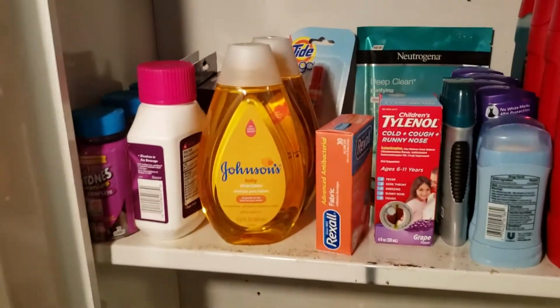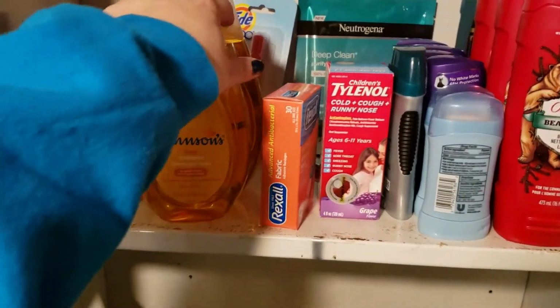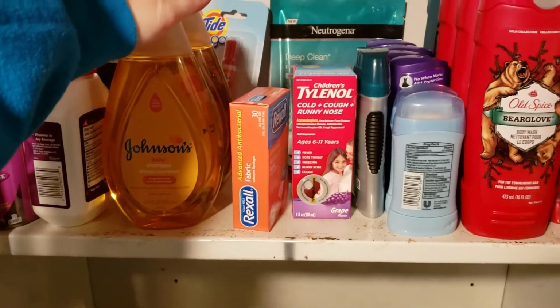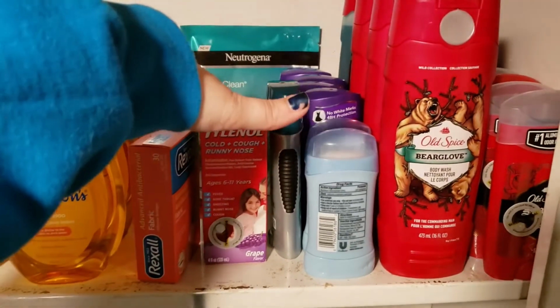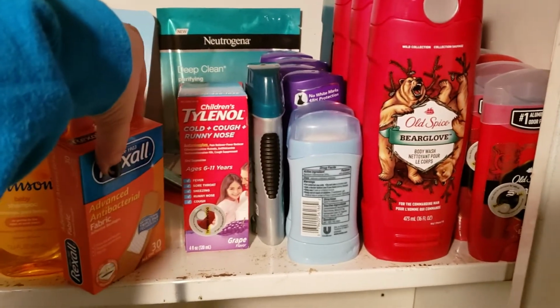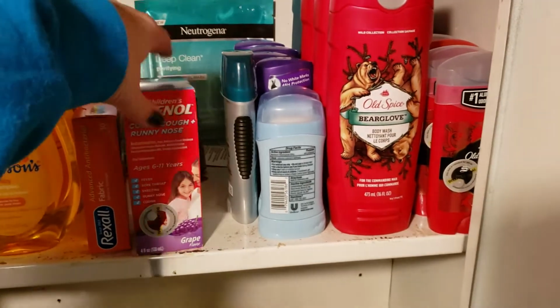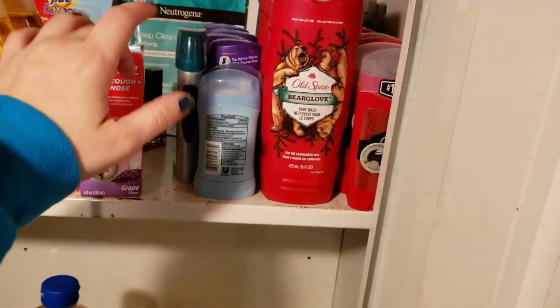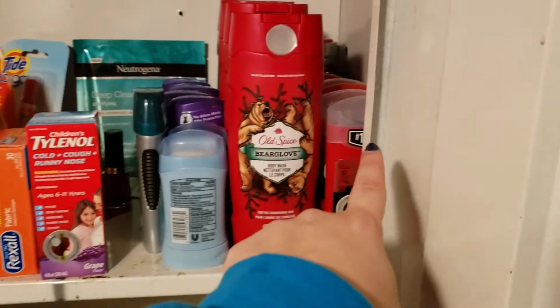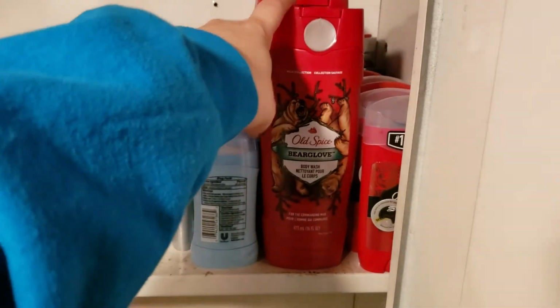So this top shelf is my vitamins that I've gotten, my Miralax for my son, my Johnson's baby wash, my Tide, my Neutrogena. There's some other makeup products back there that I don't really have. Band-Aids, I got those on clearance. Tylenol for my son. Women's deodorant, of course there's a men's right here. Men's deodorant because my husband loves Old Spice. And then men's body wash.